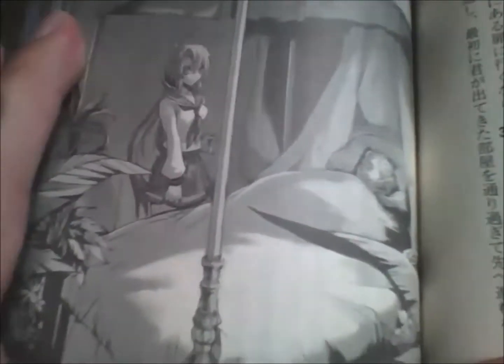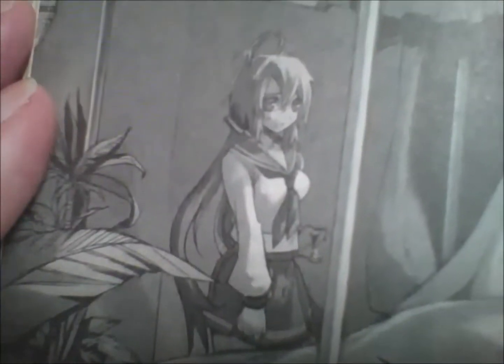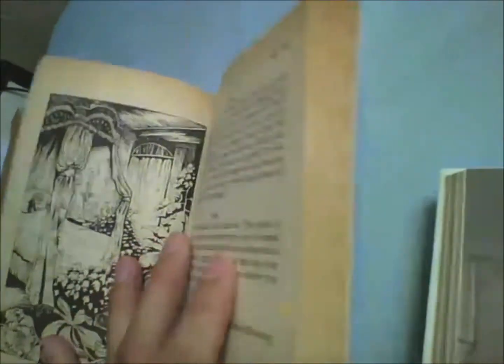Next up is 139. Let's get there. 139 is the sort of garden bedroom with the old lady in bed, and of course we've got you, which we don't get in the original. So let's look over here. We have a different angle in the original.